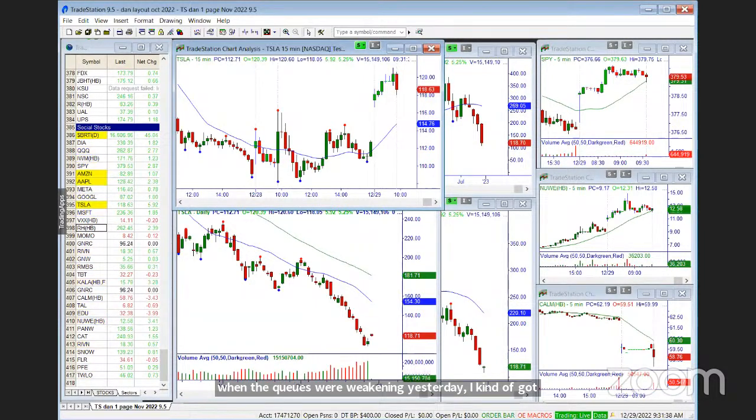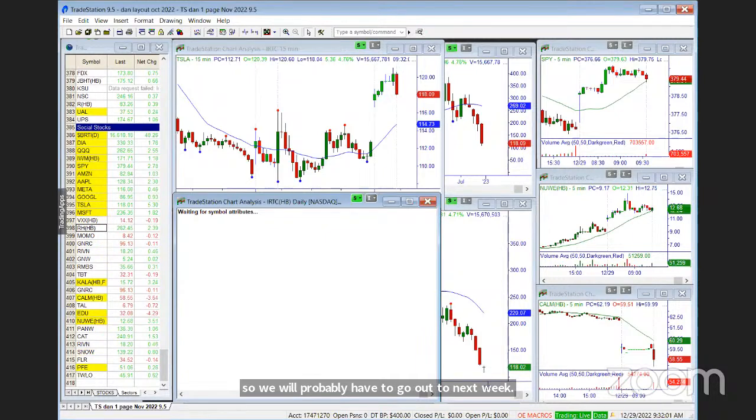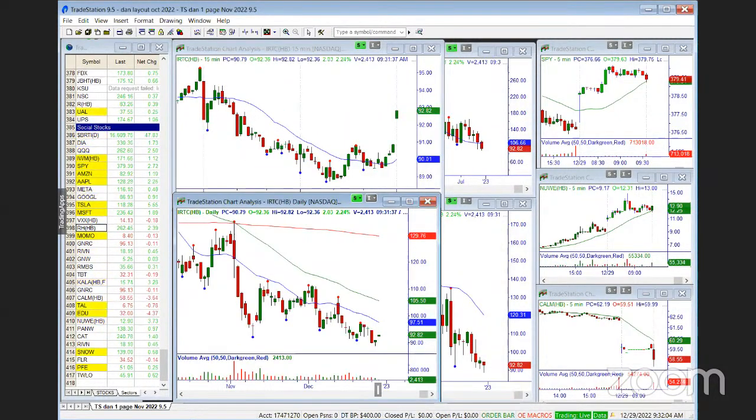All right, wow, they have sucked the juice out of these things. They were astronomical the last 2 days. But now the 107s for tomorrow are only 45 cents. All right, so we'll probably have to go out to next week, but let's watch the pullback. IRTC alarm. We were short this, so now it might be a breakdown failure.